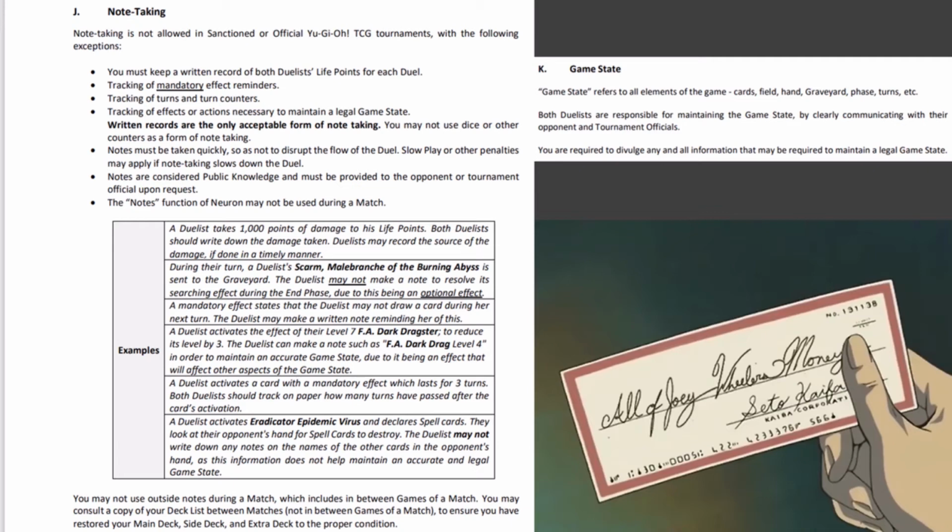So, if note-taking does interrupt the flow of the game, or the duel in general, the appropriate penalties may be applied to the given player, which can include penalties such as slow play, and it looks like note-taking in tournaments may be intended to keep record of necessary things or actions which can help the quality of the game, instead of just keeping track of pretty much anything you want.